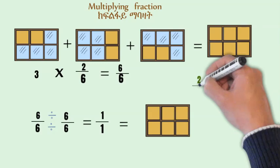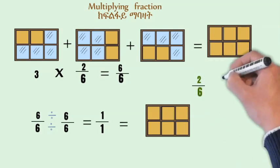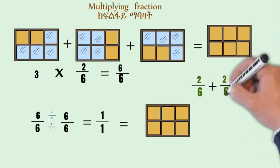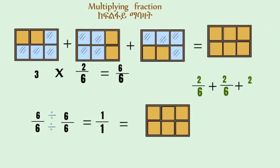ቀደም የተነጋገርነው ካስታወሳችሁ 3 times 2/6 ማለት 2/6 plus 2/6 plus 2/6 ማለት ነው። So 2/6 ሲደመር 2/6 ሲደመር 2/6 6 ይሰጠናል which is 1. Two over 6 plus 2/6 plus 2/6 will give us 6/6 or the whole.